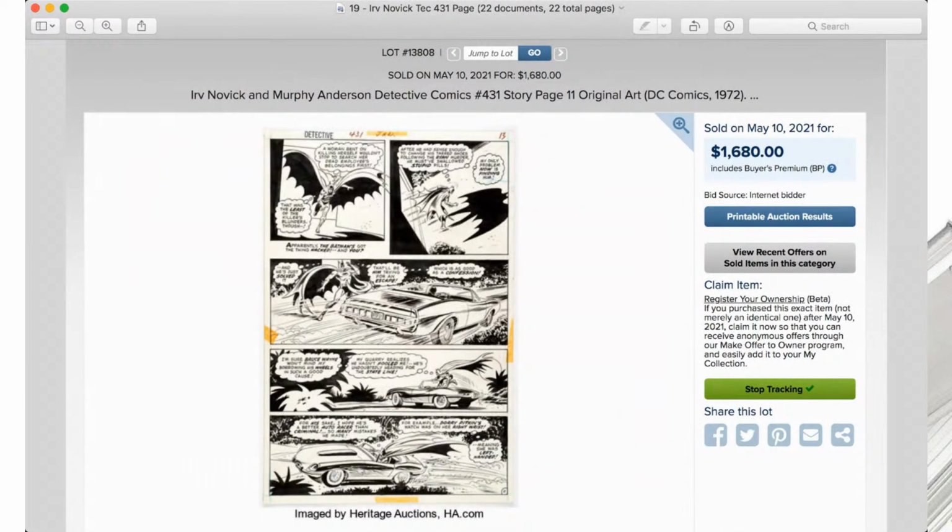And then we have this Irv Novick and Murphy Anderson. More Murphy Anderson on inks, man. Murphy Anderson is all over my recaps right here. But Detective Comics 431, story page 11. Awesome Batman panels. Awesome car panels. Is that like a Corvette or something? Like, I mean, great vehicle illustrations here in those three panels. This one sold for $1,680, including the buyer's premium.